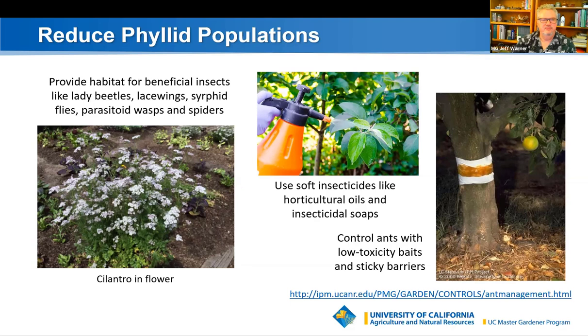So you wanna control ants with low toxicity baits that are made with boric acid usually. And the sticky barrier, like you see in the picture there, there's a product called Tanglefoot, but there's other products. You wrap the tree with a piece of cloth, and then you spoon on this really sticky material and the ants can't get up into the tree.